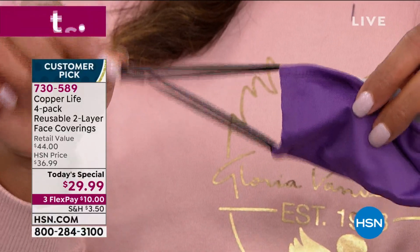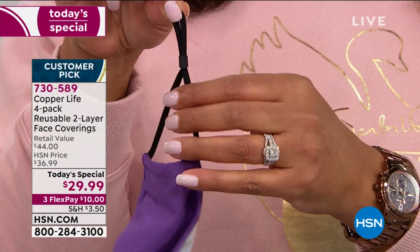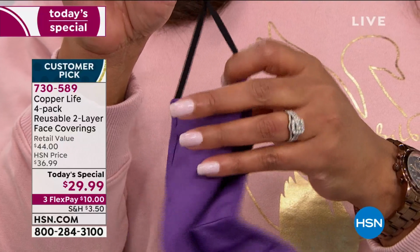So you can loosen this up. You see that little tab? You can loosen it up or you can tighten it up. Very important. This is for an adult or it's for a kid. $10 to get home 4 of these.